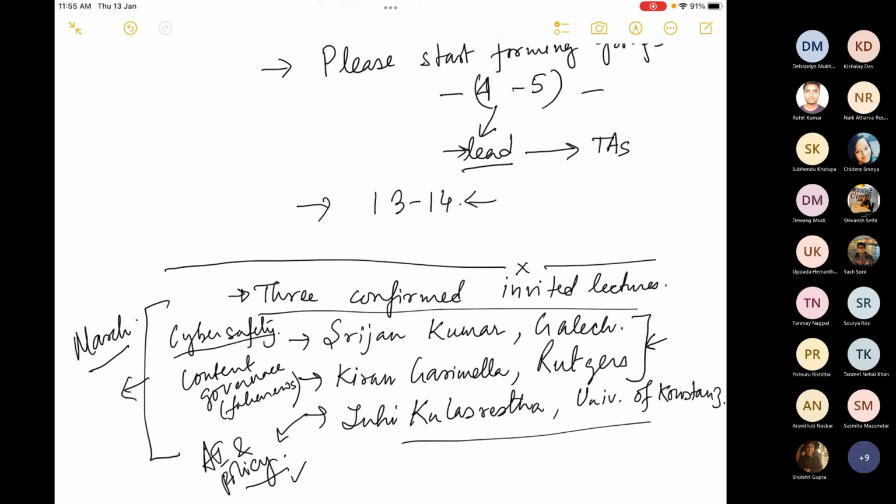So I would request that you please form the groups. Sir, can we make a group of 6 people? No, I would recommend something between 4 and 5. If there is one person who is left out and cannot form a group, in such special cases, we can allow 6.